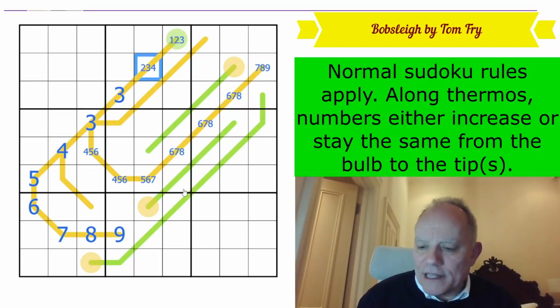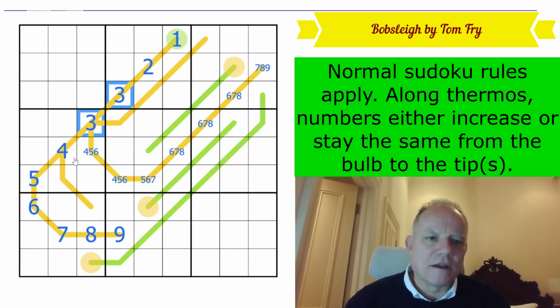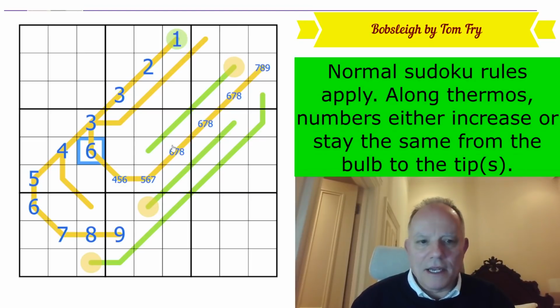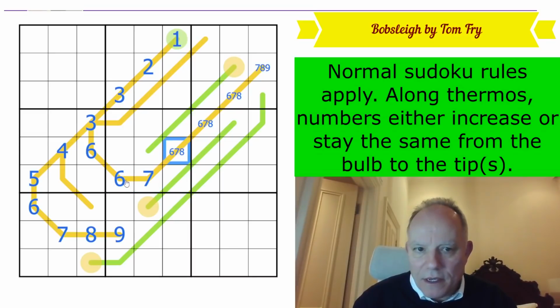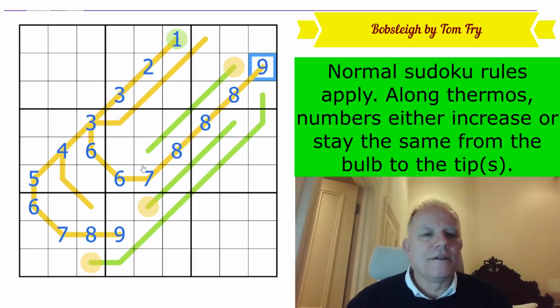Wow, I did not see that coming. So there we go. That must be what it is. There is only one place where this line doesn't have to increase. And that's the key thing. Right, 4 and 5 in this box, so that has to be a 6. And now this thermo's at its max all the way up. 6, 7, 8, 8, 8, 9.